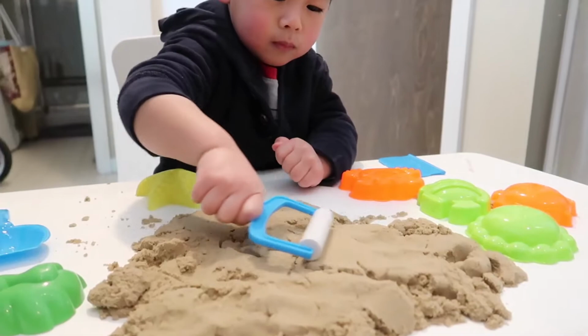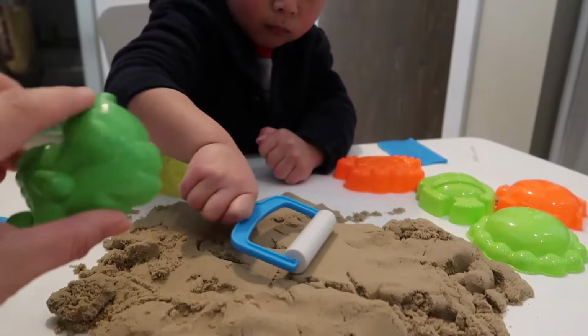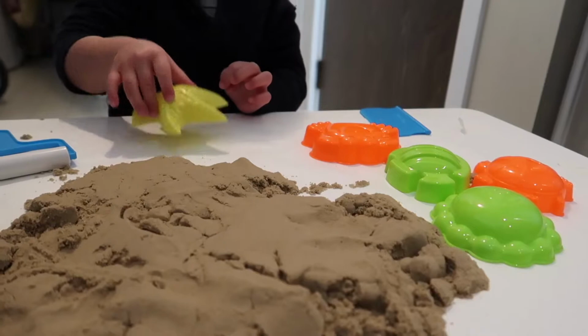It comes with 3 tools, like these blue tools. And for this one, I have it from before, so it's just like a sand toy. So basically he can mold like a sea star, like a seahorse and stuff. He's so happy.